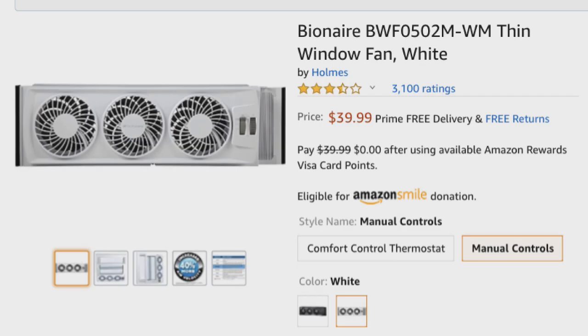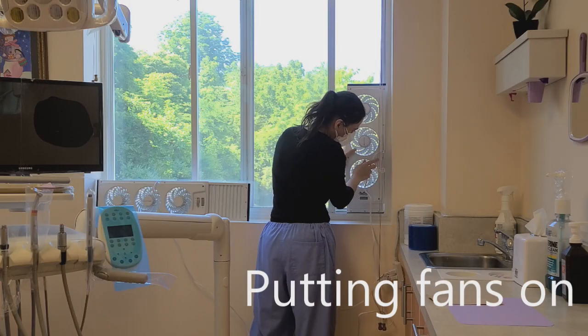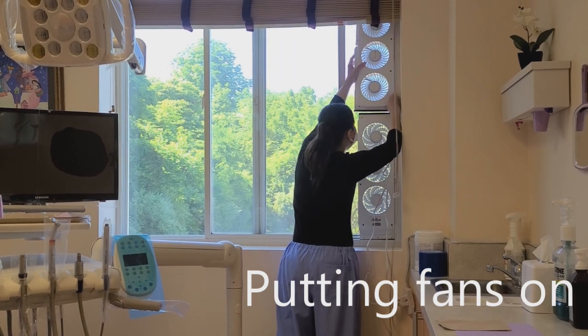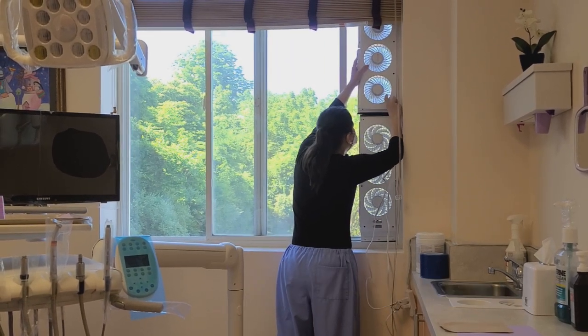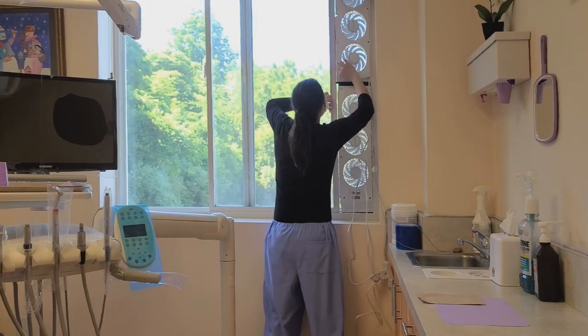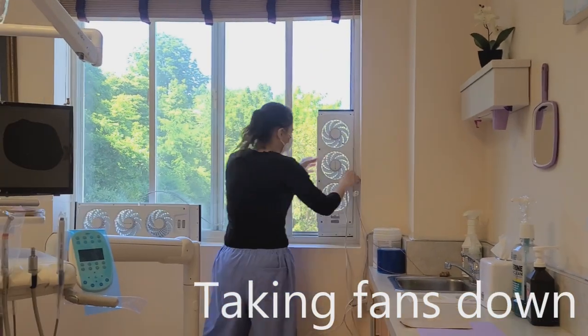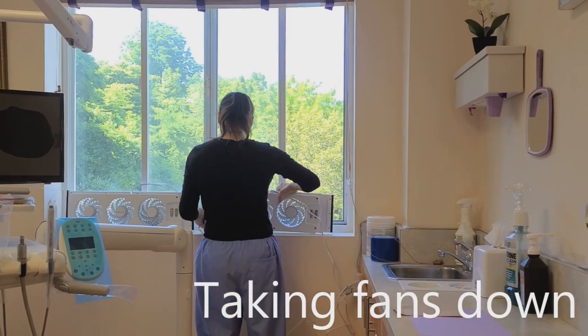The first thing I did was order 8 window fans from Amazon.com. They're very easy to put on the window in the morning and take off at night. So the air in the room only goes out of the window, not circling back to other parts of the office. If any virus is generated in the aerosol, it will go out of the window.